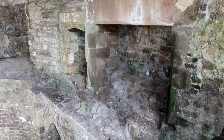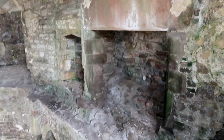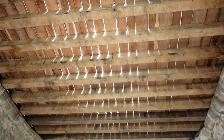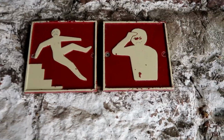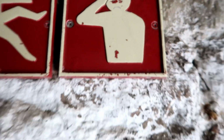Lots of lovely fireplaces here, though as you can see, some of them are somewhat inaccessible now. If I pan up, you can see that lovely wooden floor that I was just stood on, which the good people at Chepstow have put in so you can experience some of the rooms a little bit better. I love this sign. Don't run on the stairs, because you'll end up like this poor fellow. Look at his sad little face.